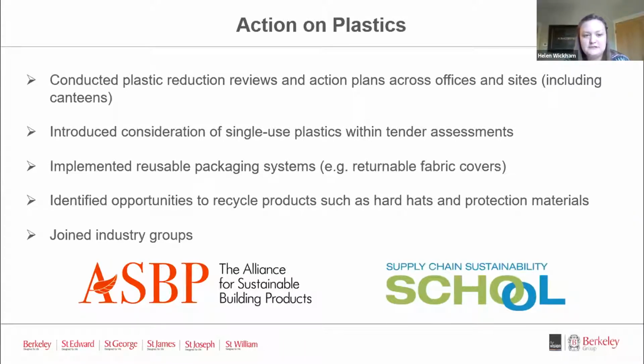One of our divisions has been implementing consideration of single-use plastics within their tender assessments as a trial. The wording of that is saying that there is to be no single-use plastics, and any plastic that is brought onto site has to be able to be reused. That has led to that division, as well as some of the others, implementing reusable packaging systems.